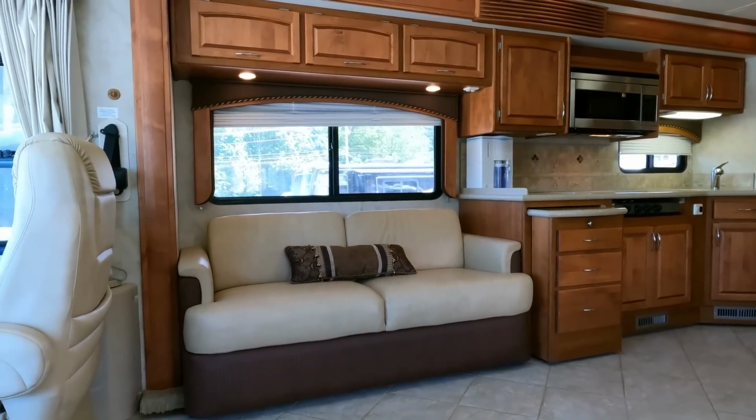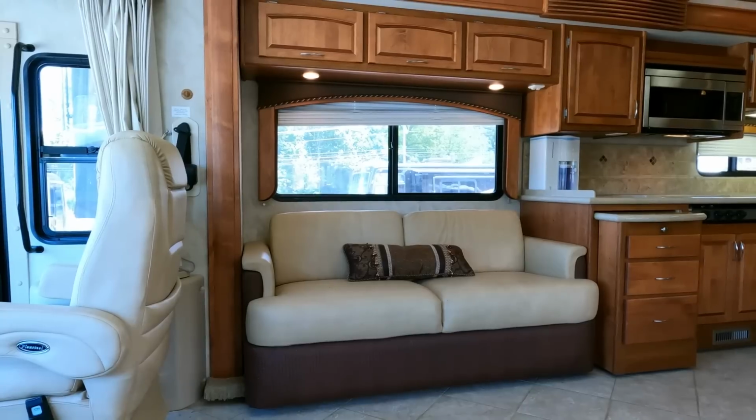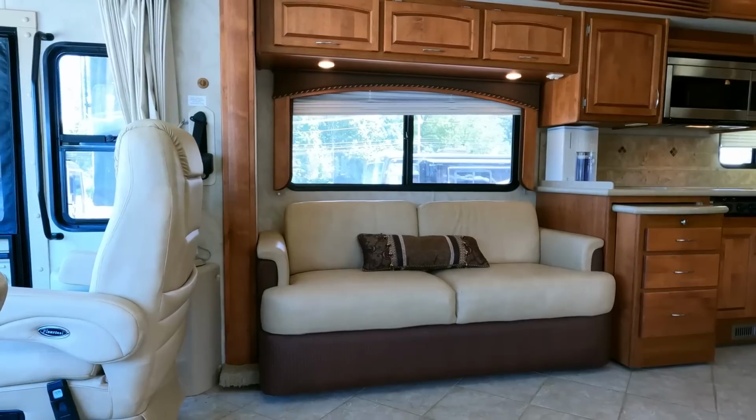$89.9 includes the new tires. We're going to fix that low battery alternator light. Also includes, we're going to fix that little spot on the back. Also includes our major systems inspection. We're going to make sure all 4 slide outs work like they're supposed to.